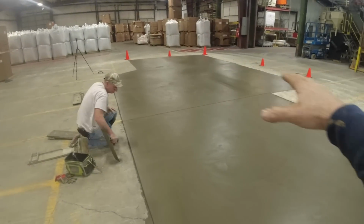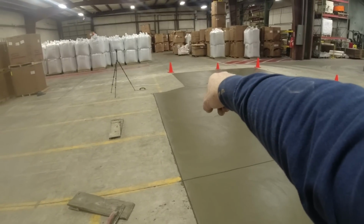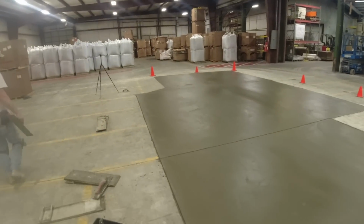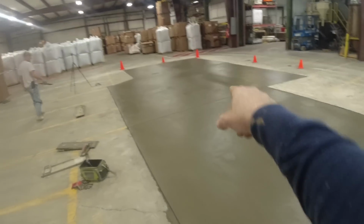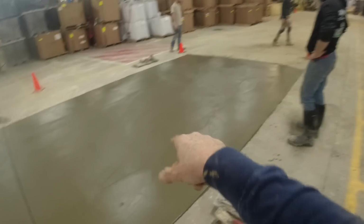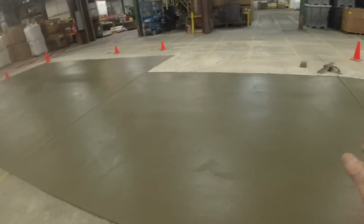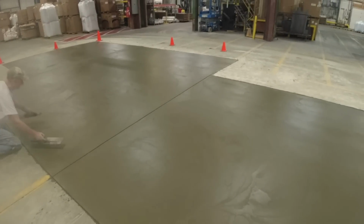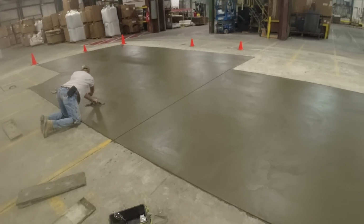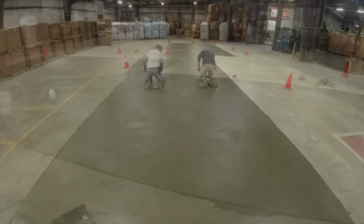Okay, this is all done. Jim, we got one little spot right up there. Needs hit. 1, 2, 3 pads are done. Final pad, final truck. We'll get you some troweling on this. Kind of boring, just back and forth, hitting. But we'll get you some footage on this final one. That's what we're looking for right there.